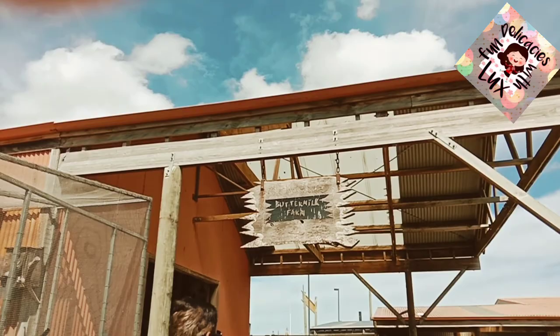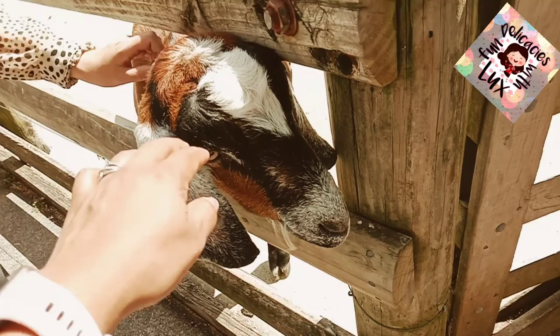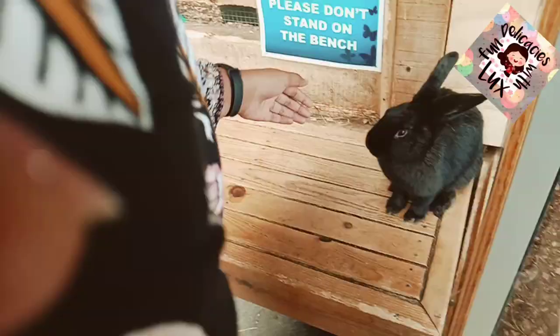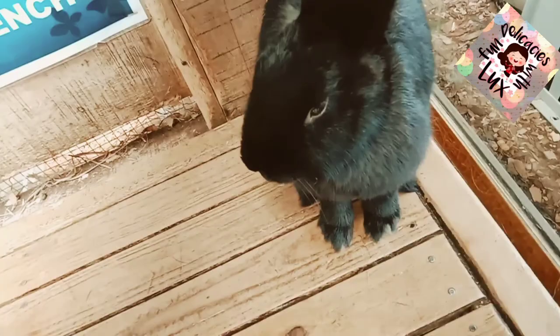And there we reached the buttermilk farm, where you find a few of, you know, domestic animals like goats and some sheep and some hens, rabbits, guinea pigs, and you know, look at it, that's so cute, isn't it?